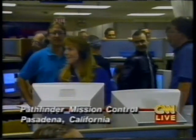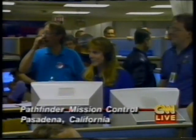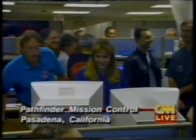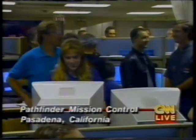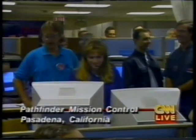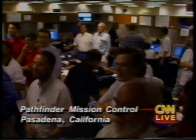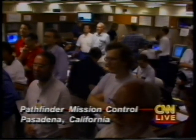Now, okay, this is the live picture. You can see the excitement on people's faces. You can hear the excited... Let's listen to the commentator there. As Pathfinder Mission Control, as they have been locking on the high-gain antenna, right on schedule, 4:30 Pacific Daylight Time, they have indications that the high-gain antenna has located the sun.